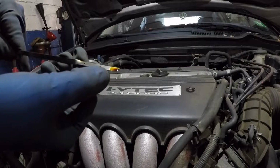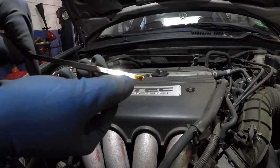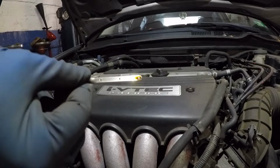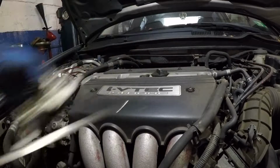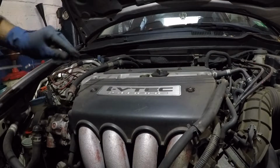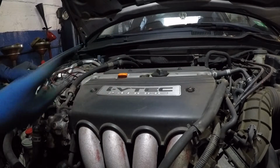Hardly any oil on this car, right? It's below the minimum. Of course, it's gonna lose pressure and it's gonna try to stall. The VTEC is not gonna work because it works off oil pressure, right? So that's the serious problem. Check your oil. All right, so what we'll do on this car is a simple oil change.